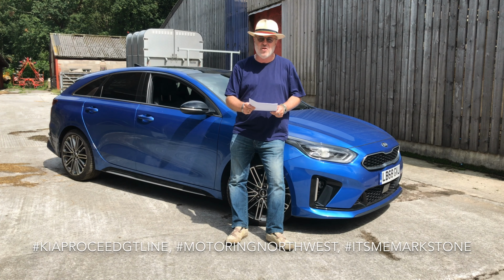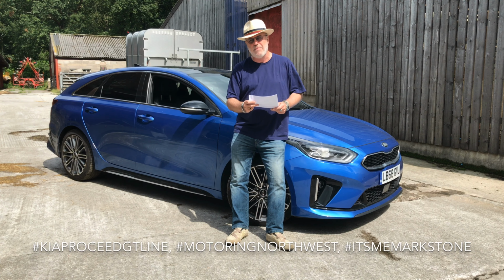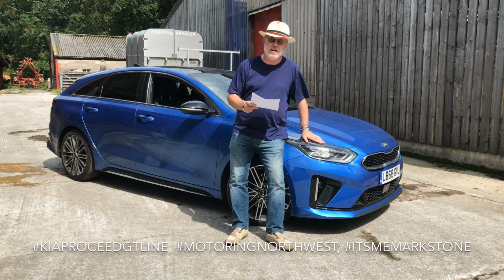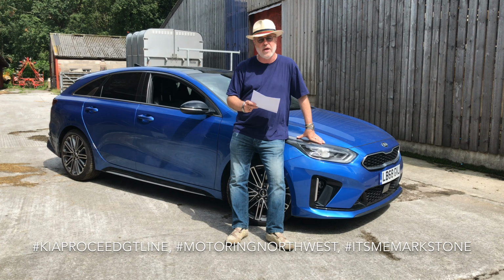They take great interest in what their customers might want and make sure that they cater for what their customers might want. They're keeping the prices to a sensible level. The engines, as I said at the moment, petrol and diesel, although I dare say there will be a plug-in hybrid and a full electric car coming out soon. It's something Kia tend to be very keen on doing.